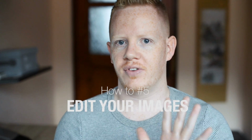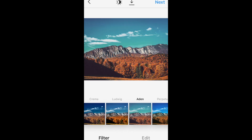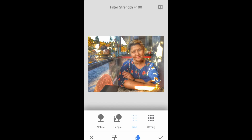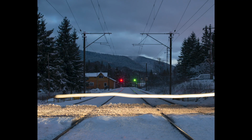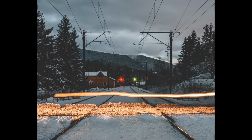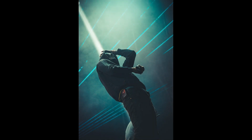And now we can get into our 5th and final how-to, which is edit your images. When I say edit your photos, I don't mean just throwing an Instagram filter on them or HDRing the hell out of them, which I see a lot these days. No, that's not going to trick anyone. You can't create or edit a good image from a bad one. Editing brings out, enhances, or changes what you've captured and what's already there. You have to put the work in when you take the picture, which is what we've been doing so far. So let's get into it.